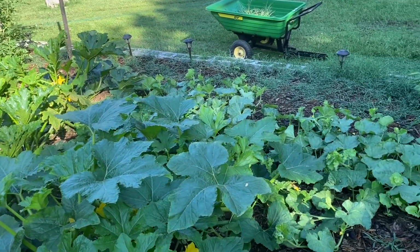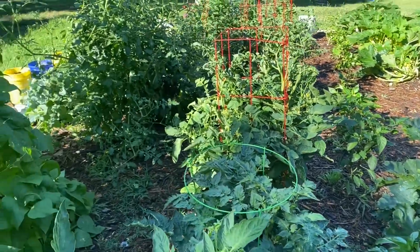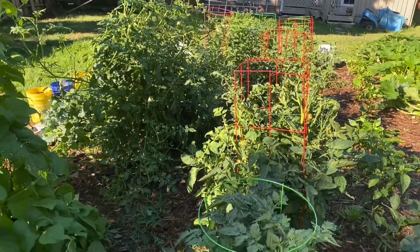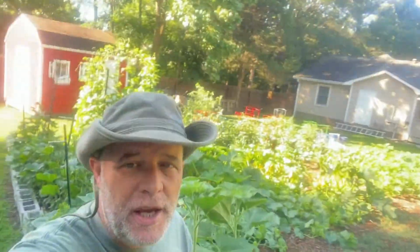Everything is just coming in great, so green. Very, very happy. Got a lot of work to do, but it's coming in great so far. Just got to keep an eye on everything. Okay, so 48 days in from planting, and look what we have. Isn't that great? I can't be any more pleased than what our garden is doing so far, and I hope it continues.